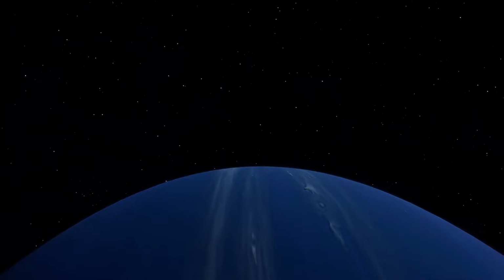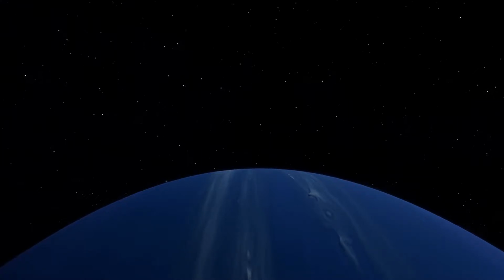The white bands of clouds you see here are where these storms are located, hugging Neptune like a belt. These storms are fueled by supersonic winds that move over 700 miles an hour and as fast as 1,200 miles per hour, faster than the speed of sound here on Earth.